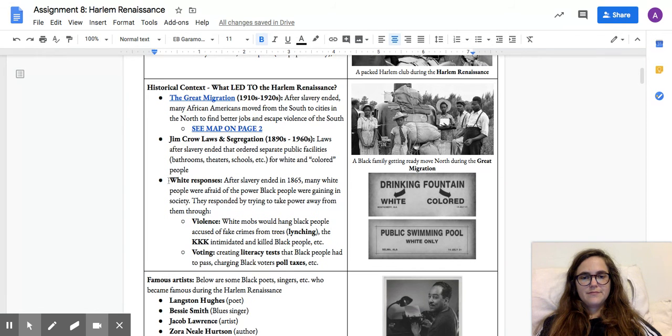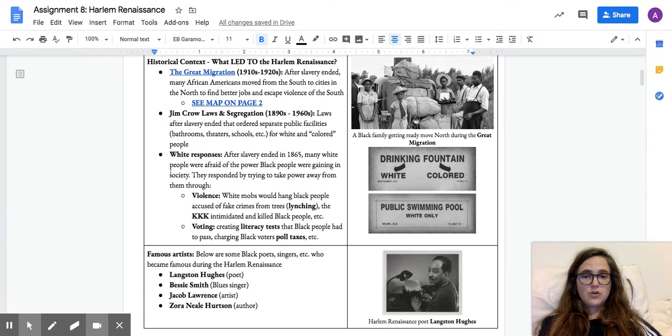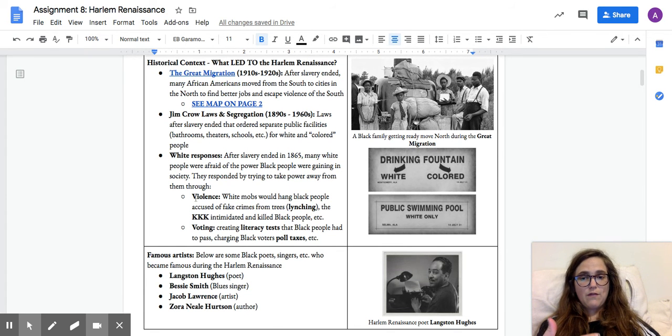And also, what was going on before the Harlem Renaissance was a lot of backlash from white people after slavery ended in the late 1800s. A lot of white people were afraid of the power that Black people were gaining in society. So they tried to do different things to take that power away from them. For example, one way was through violence.